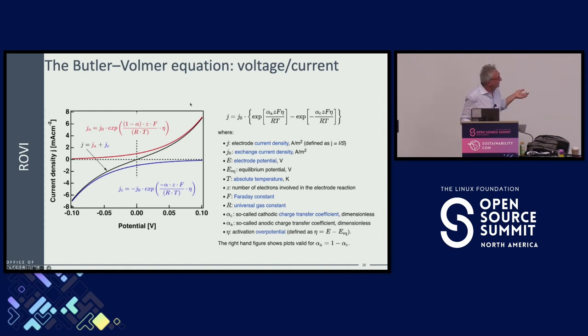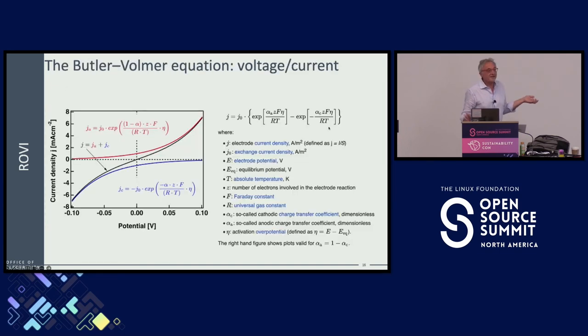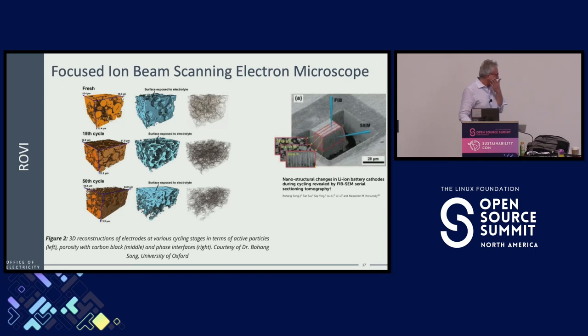But the funny thing is, this equation has parameters. So now that you have reduced from this to that, how are you going to get the parameters? And this has plagued the industry for a very long time, because unless you make them up, there is no systematic way. And that's what has changed over the last, I would say, decade.